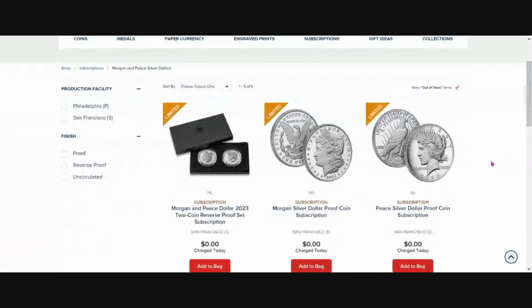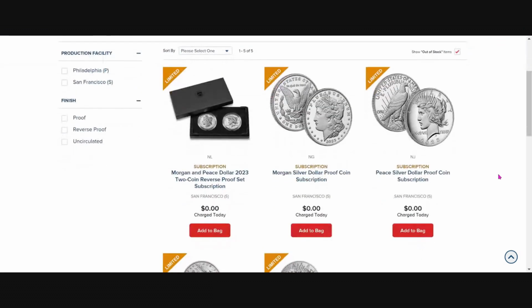I'm also going to show you how I use a function to find out how many of these are still left from the US Mint via the subscriptions. Now, these aren't going to be sold out via subscriptions. They're always going to have some on the day of release. So let's start by going to the Morgan and Peace 2023 2-coin reverse proof set.